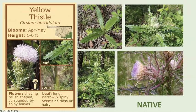Now, this is the yellow thistle, or Cirsium horridulum. As the Latin name implies, this guy also looks quite mean. It also has an early bloom time, starting in April and continuing through May. Yellow thistle is found in southeastern Oklahoma, where it's typically growing in places that stay wet. It can get really big, up to 6 feet high, and can be either a biennial or perennial.